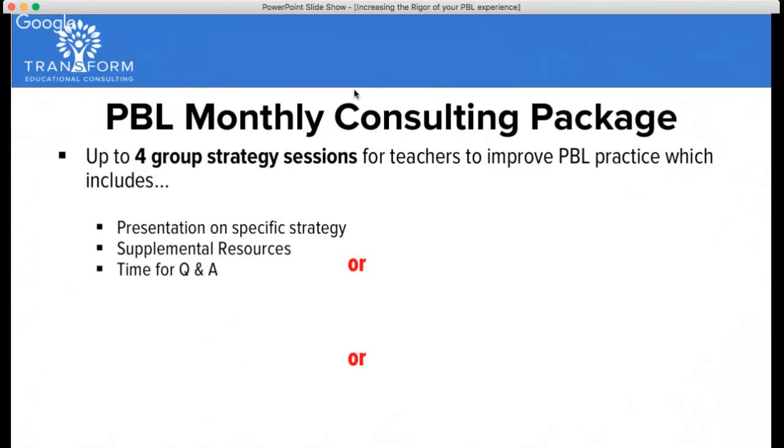You get a presentation on the strategy, and supplemental resources so teachers can start the planning, the designing, the improvement of their experiences. And you get specific time for question and answer, one-on-one or in a group setting, where I will help provide support and some insights on teacher projects, so they can funnel some ideas off of me. I make sure not to tell them what to do, but to ensure they're asking the right questions to improve their experience.